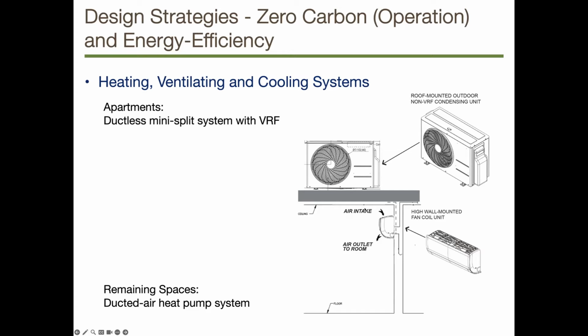They didn't have to maximize the floor to ceiling height, and so they kept the floor to floor height at a minimum, which saved cost again. So that was good. They got energy efficiency and cost savings out of this.